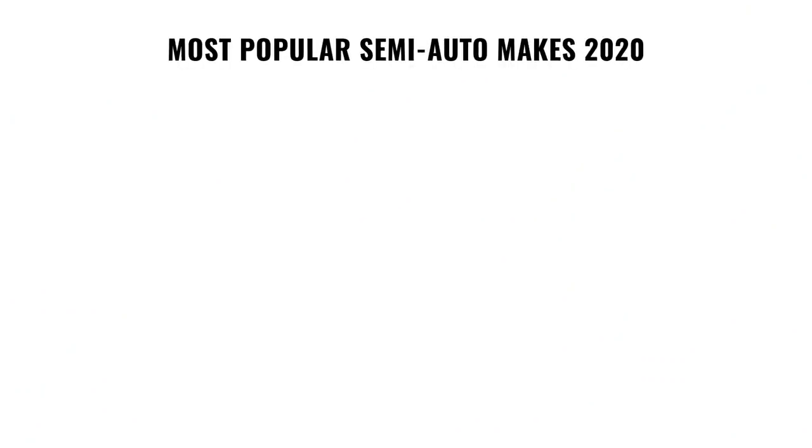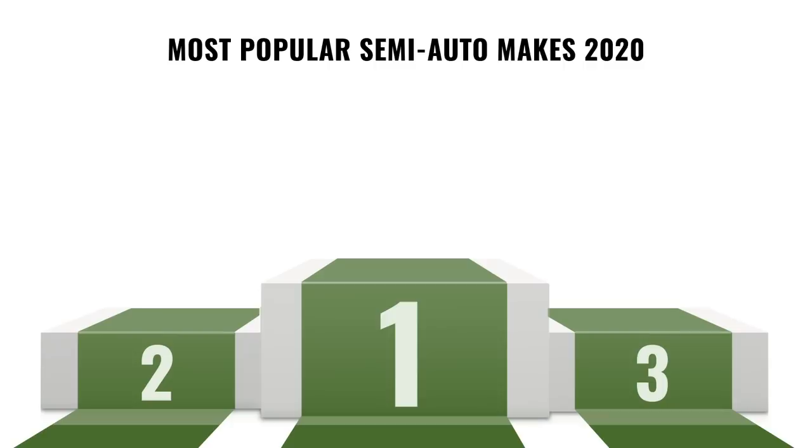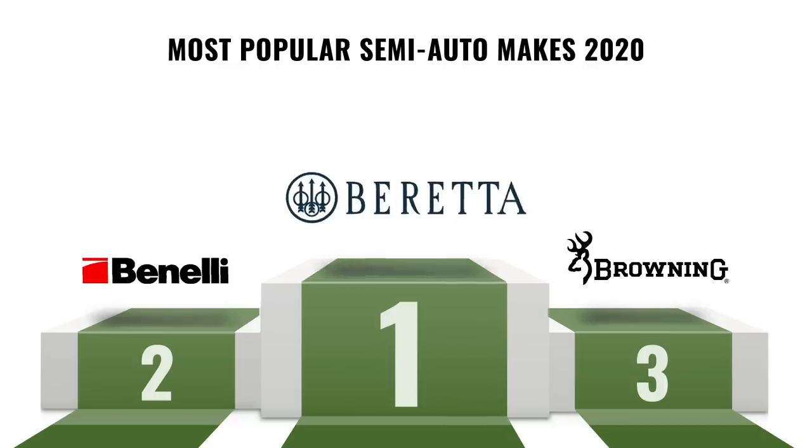Now the results, and I will reveal the makers first before I tell you the models. The third most popular manufacturer is Browning. Second place goes to Benelli, which is also the winner for customer service. In the top slot, with more than a quarter of the market, it's Beretta.